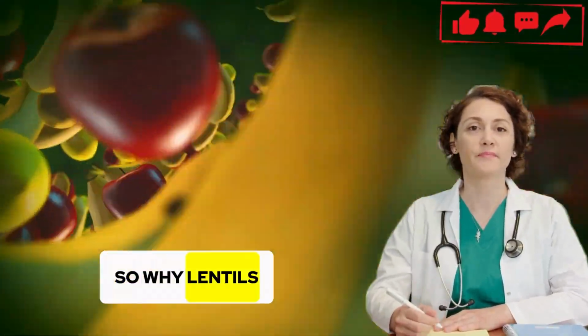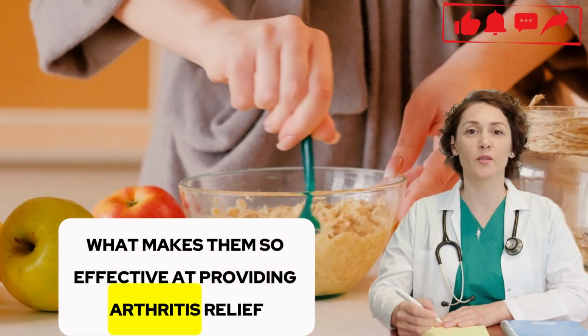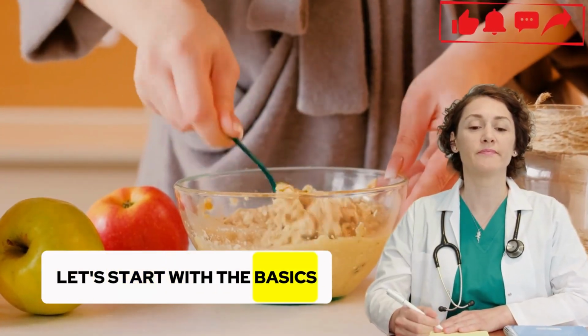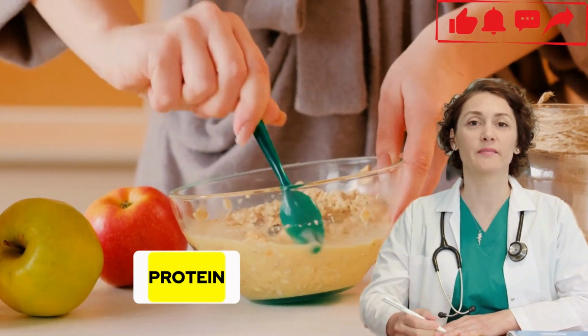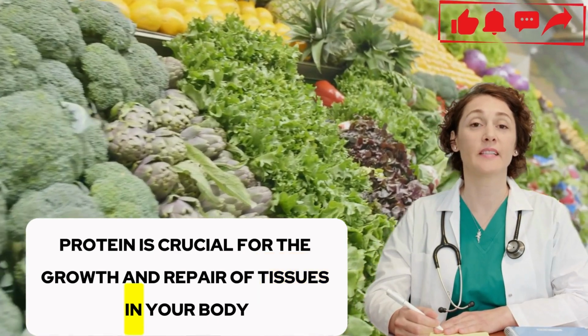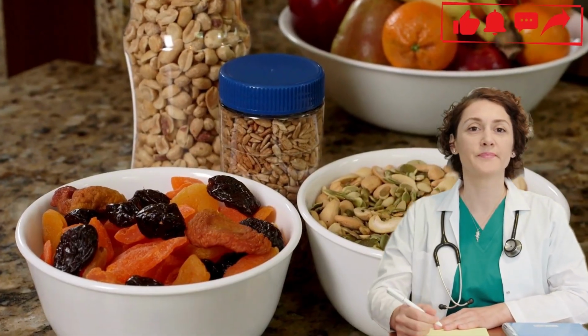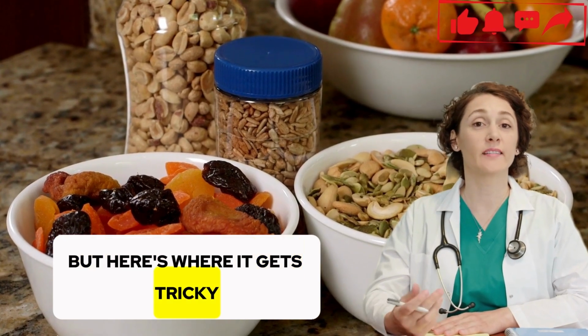So why lentils? What makes them so effective at providing arthritis relief? Let's start with the basics. Protein. Protein is crucial for the growth and repair of tissues in your body, especially the muscles that support your joints. But here's where it gets tricky.